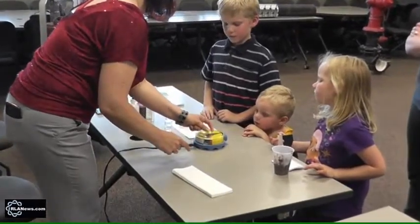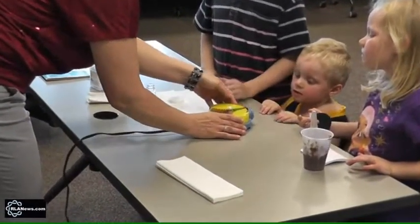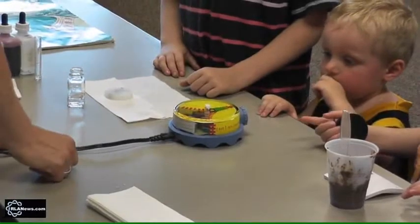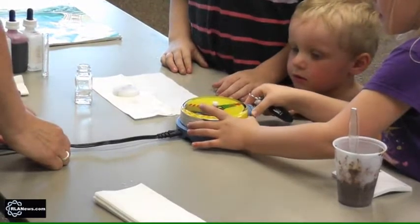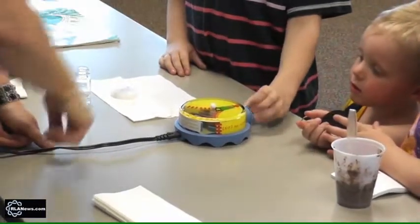So what do you think happens when we put it on there? It sticks. Do you want to turn the knob? Oh, no, we'll see. Go ahead and turn the knob. Go ahead, you can touch it. You can turn it if you want. You just turn it like that. All right, go ahead and turn the knob. Look at that, it makes it stir, it makes it spin.